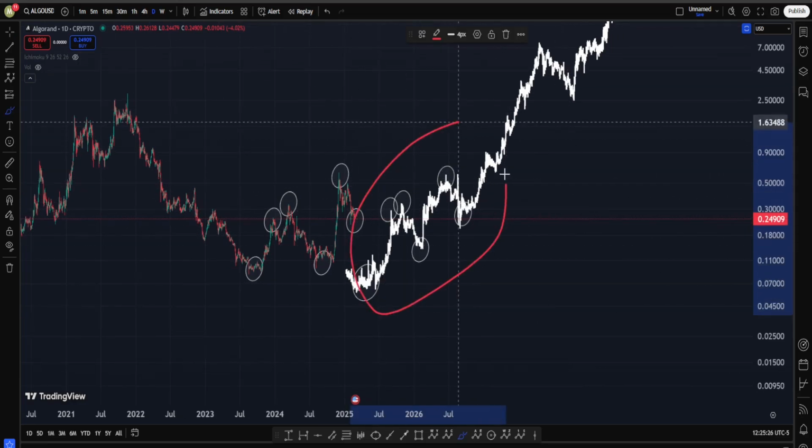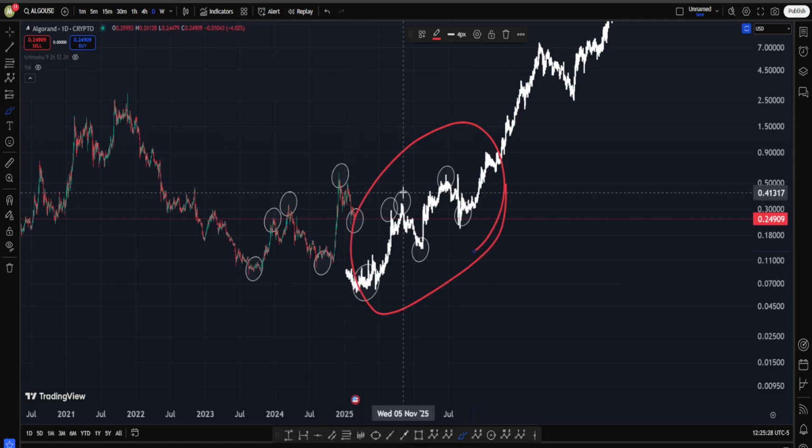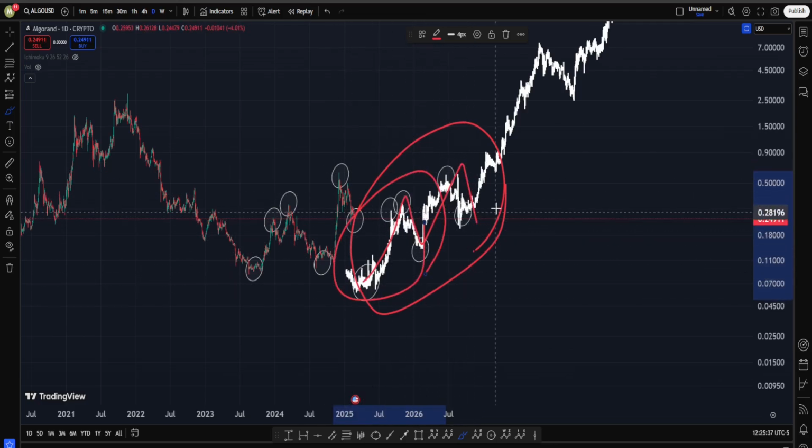In this initial phase, as you can see, we had similar moves like the one that we are having in Algorand. And I told you this can be a 1 and a 2 followed by another 1 and a 2, but on a lower degree relative to this one. And what happened next? We got a straight move up.